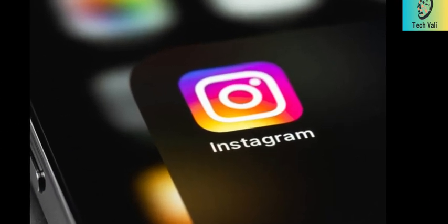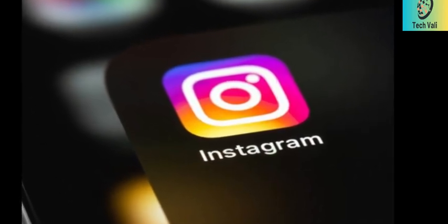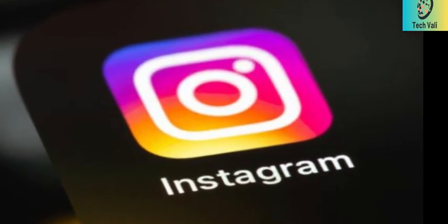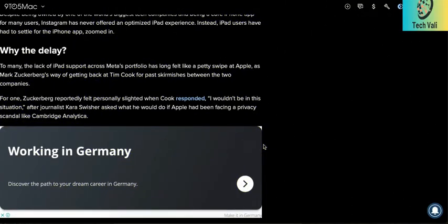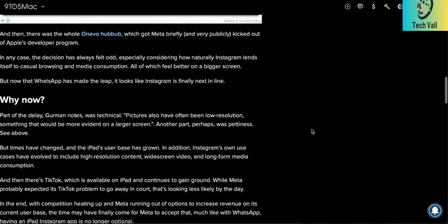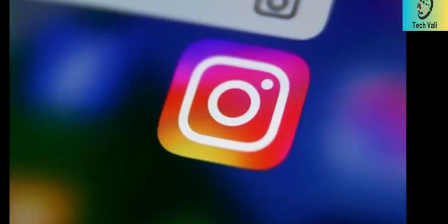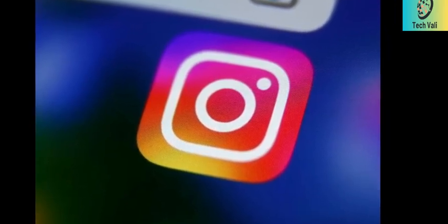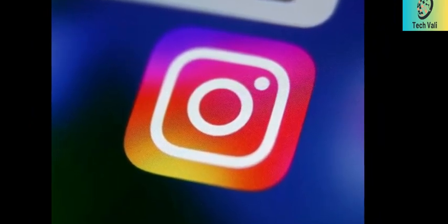Absolutely. It's been one of the most baffling absences on a major platform, hasn't it? Definitely. The burning question remains, why the 15-year wait? I mean, what possible reasons could be behind this almost unbelievable delay? Well, the source points to a couple of potential factors, and one is particularly eyebrow-raising. It touches on something that feels less about tech strategy and maybe a bit more personal. Okay, tell us more about that angle.